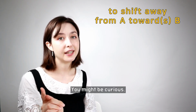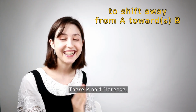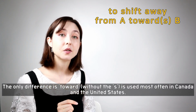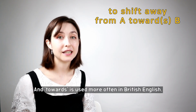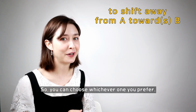You might be curious, what's the difference between toward and towards? There is no difference. The only difference is toward, without the S, is used most often in Canada and the United States, and towards is used more often in British English. So you can choose whichever one you prefer.